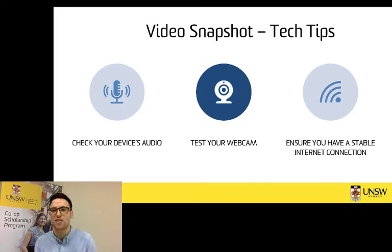And also ensure that you have a stable internet connection. So please try to have over 1 megabyte per second internet connection. And if you are struggling to get that at home, try at school or at a local library. But very important to check your device first. Just film a video, make sure the camera is working, make sure the audio is working.